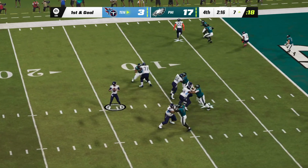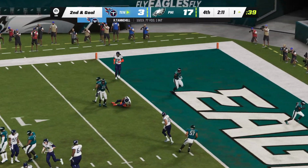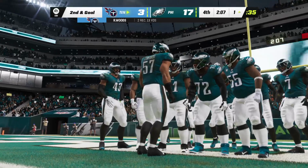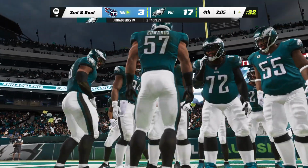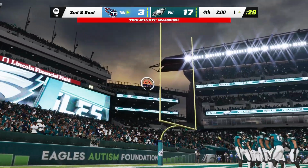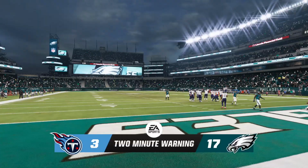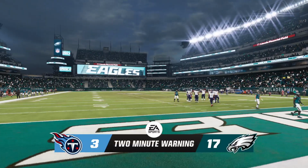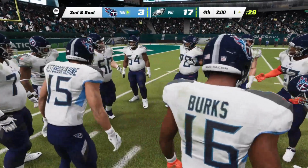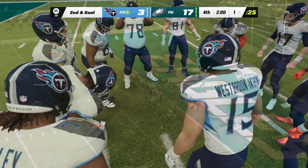Back to throw, Tannehill. This is caught. A gain of 7 that time. 2nd and goal. Two minutes left to play in this football game here on EA Sports. So the Titans in possession of the football here as we get you reset. They've got it 2nd and goal as they look for a late touchdown. Let's go.